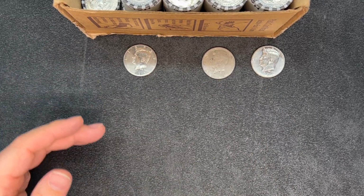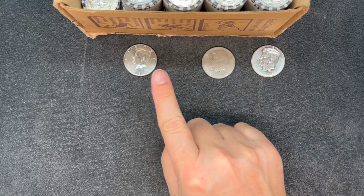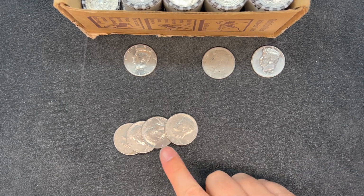All right, so that's 2 rolls down. I'm going to keep on hunting. We may, next time I bring you in, have a whole bunch of NIFCs. This box may be loaded with them. And if I do happen to find anything under the scope, I'll be sure to bring you guys in and we'll talk all about it.